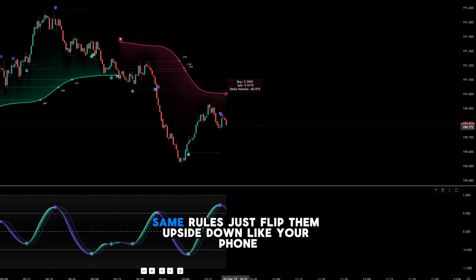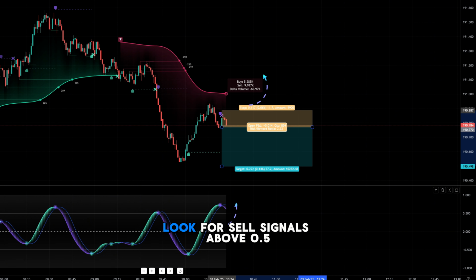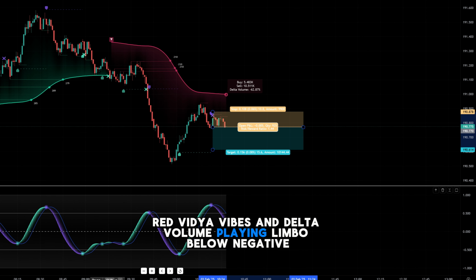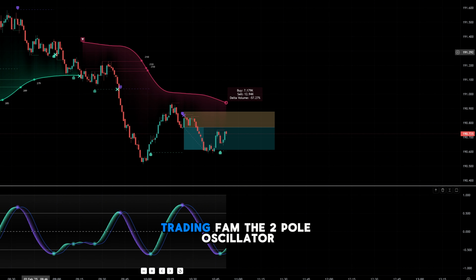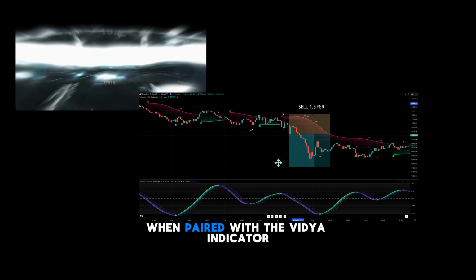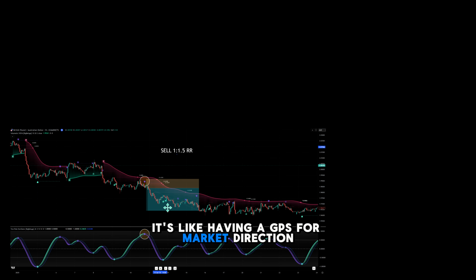Short trades, same rules, just flip them upside down like your phone when the market's dropping. Look for sell signals above 0.5, red VIDYA vibes, and delta volume playing limbo below -20%. And there you have it, trading fam. The two-pole oscillator, your new secret weapon for catching trends like Pokemon. When paired with the VIDYA indicator, it's like having a GPS for market direction.